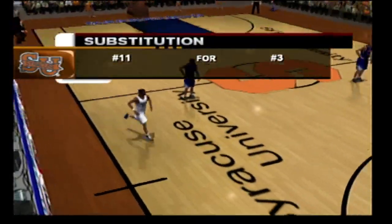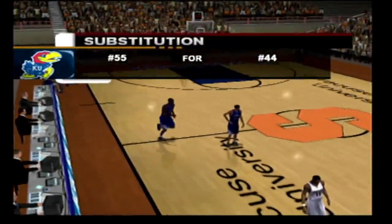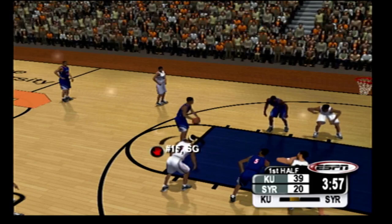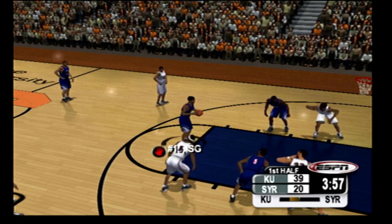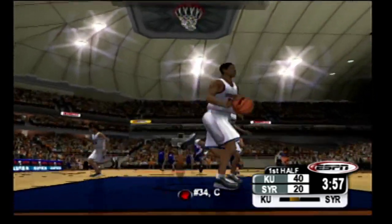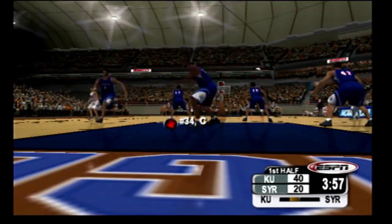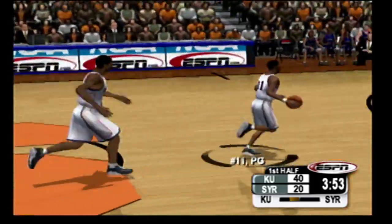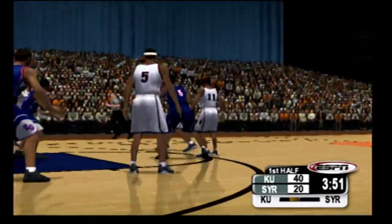He hits the first free throw. 3 will leave the floor. He's really been struggling so far. He gets them both. The Orangemen cross half court and will try to cut that lead to 18.